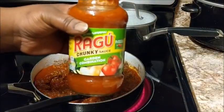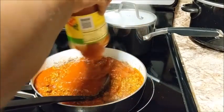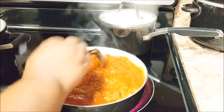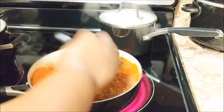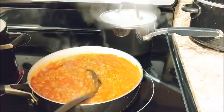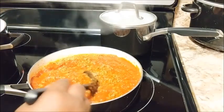And I'm adding two jars of tomato sauce to this hamburger meat. And also, I'm going to turn down my heat so this sauce can simmer, because we don't want it to boil, we just want it to simmer.